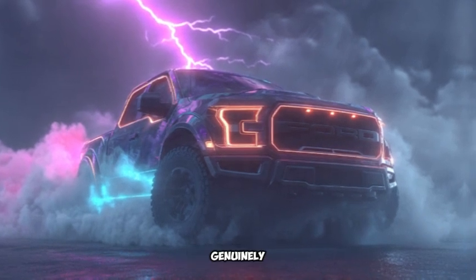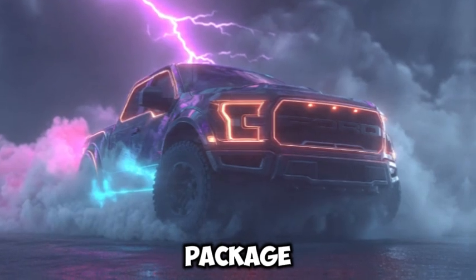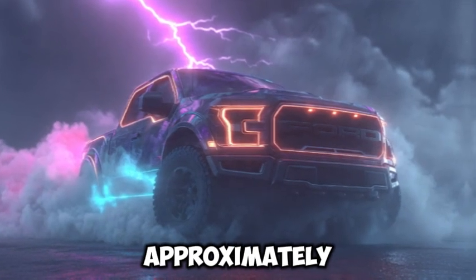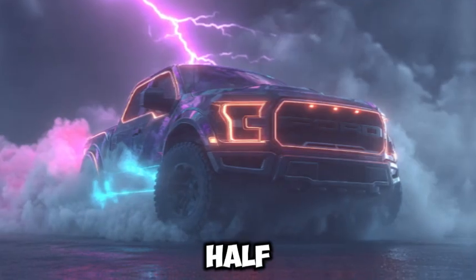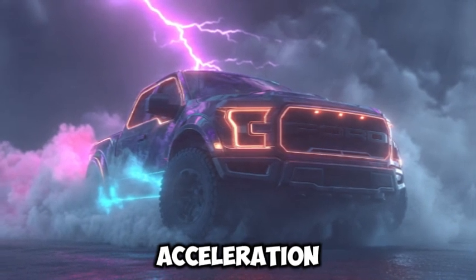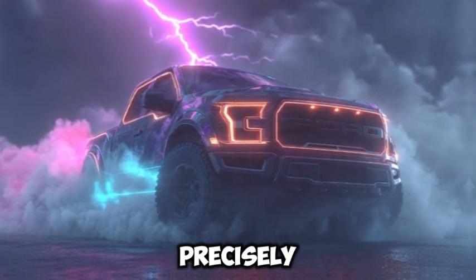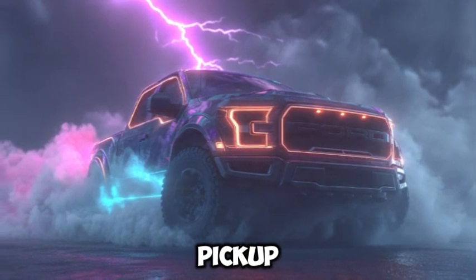Now for the number that'll genuinely hurt traditional truck enthusiasts. This complete package, all that technology, luxury appointments, impressive range, legitimate performance, launches at approximately $38,000 in its home market. That's less than half the price of a fully loaded F-150 Lightning, with faster acceleration, comparable or superior range, and visibly more refined interior technology. This is precisely why people increasingly refer to China as the emerging EV pickup king.